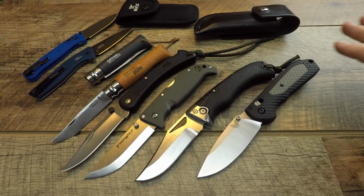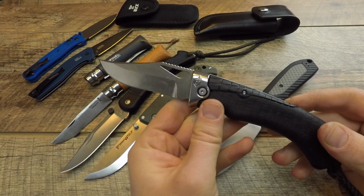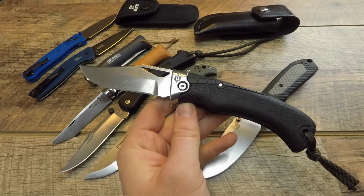So now that we've seen all these guys and kind of talked about it, what would be the one? If I could only have one out in the woods, what would it be? For me, it would be the Gerber Gator. The steel to price point to handle ergonomics is mind-blowing. It's just got a whole package.